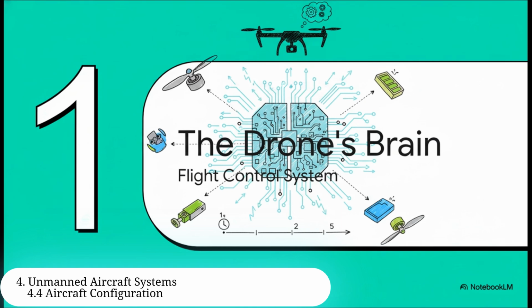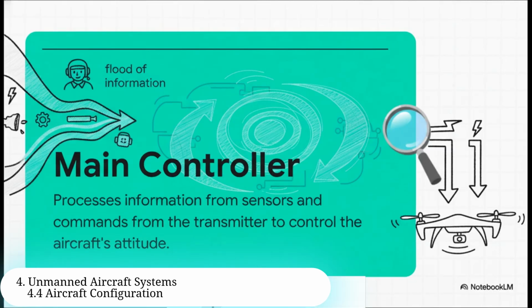So at the very center of this whole technological marvel is the command center, the flight control system. You've got to think of this as the drone's brain. It's where every single decision, every tiny correction happens faster than you can even blink. And right at the heart of this brain, you have the main controller. This thing is basically the central processing unit, and it is a beast. It's constantly sifting through this massive stream of data, from your commands as the pilot, all the way to the input from its many sensors. Its one and only job? To translate all of that information into the precise commands that keep the drone flying perfectly.